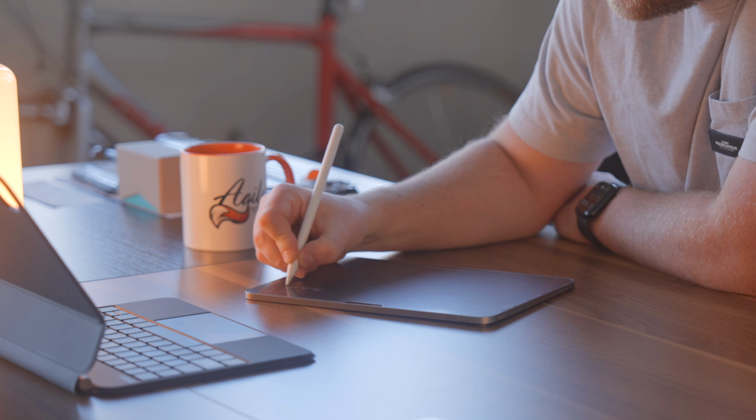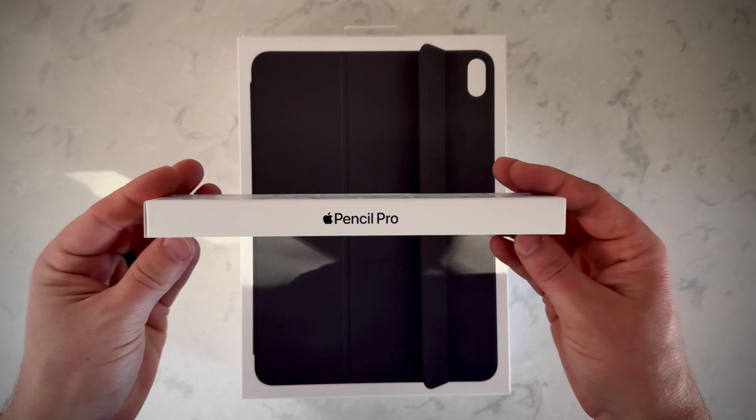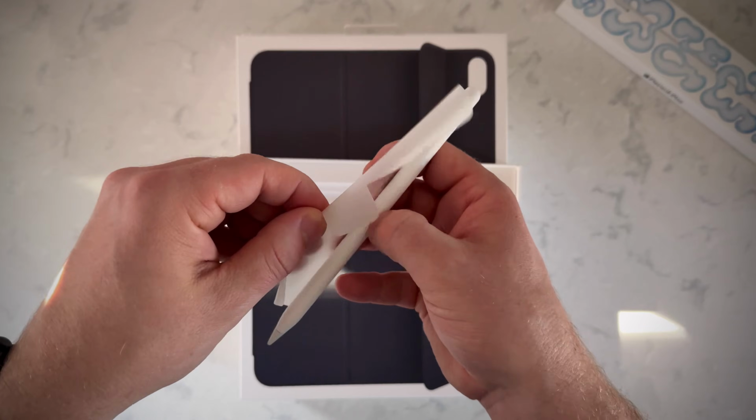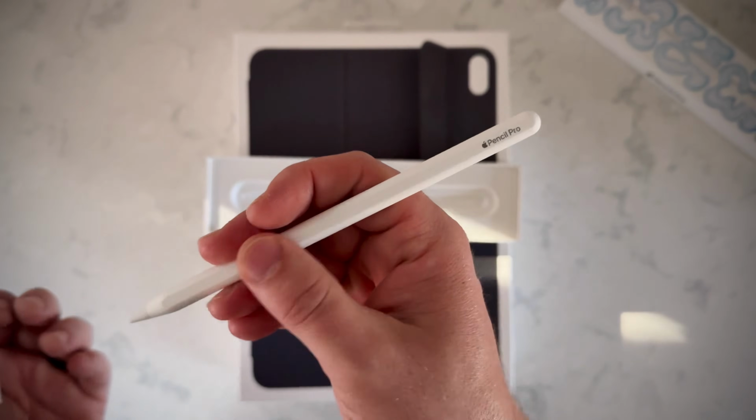And I have loved using this thing to write on. It definitely adds more of a tactile drag with the Apple Pencil Pro, more so than writing on just the bare screen. And the second thing I want to talk about is the Apple Pencil Pro, which is fantastic. They have updated this. There are so many features now with the Apple Pencil Pro that if I went back, I would miss them terribly.